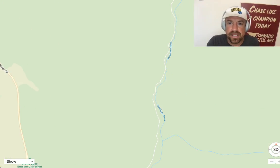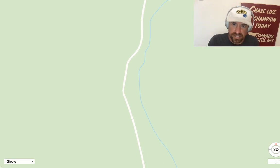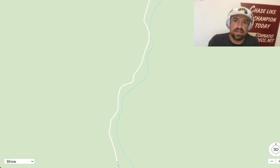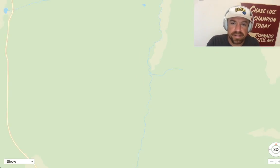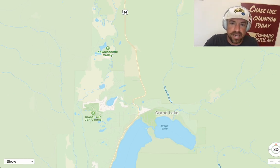Tonahutu Creek, there you can see our classic road too that goes right along that wash. So if there is a storm that develops to the north of Grand Lake today and dumps in excess of an inch of precipitation in an hour, it'll probably ship a debris flow down Tonahutu Creek here that'll eventually arrive into Grand Lake. This would be a potential target. That one's off of that branch of the East Troublesome Fire that spread off to the north of Grand Lake.